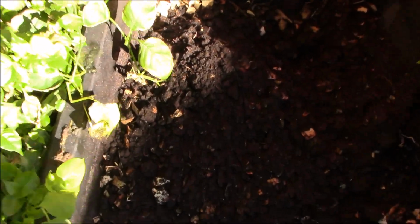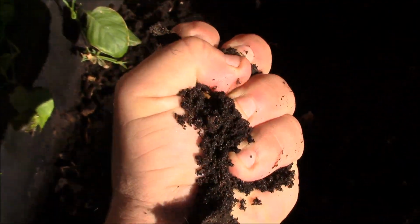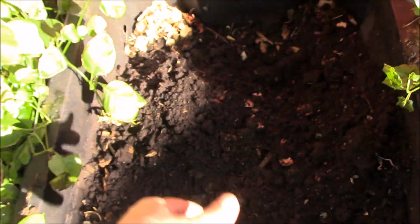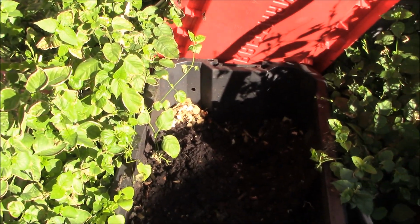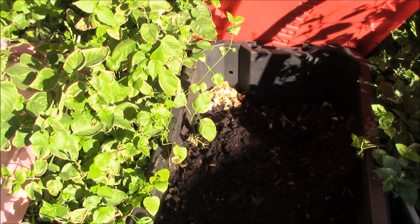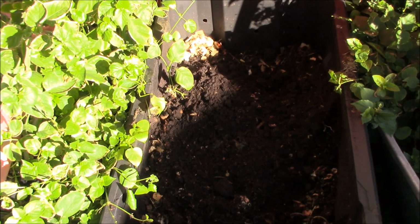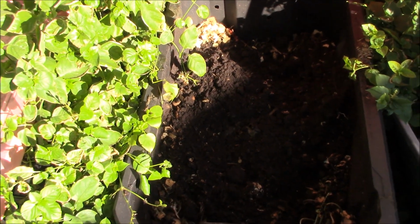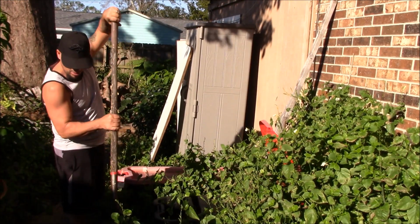And man, I tell you what, this stuff is beautiful. Oh, look at that. Sticks together nice, but then just crumbles apart. That is just grass clippings, leaves, tons of table scraps, kitchen scraps, all throughout probably the last 8-9 months. Just filling it up, turning it every once in a while, but letting it compost naturally. That is some beautiful stuff. Let's get some in the garden.